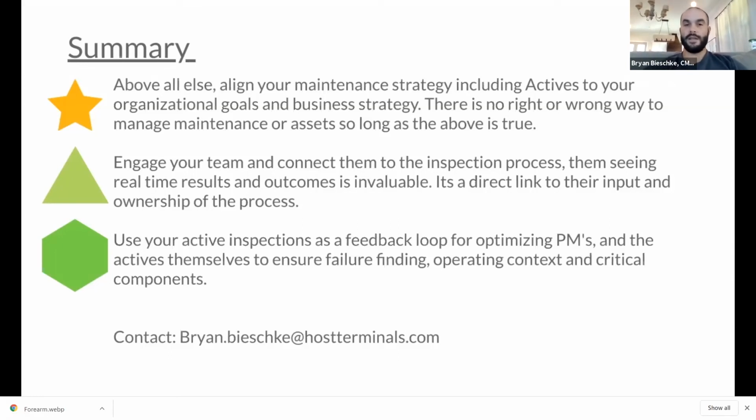Engage your team and connect them to the inspection process. Them seeing real-time results and outcomes is invaluable. It's a direct link to their input and the ownership in the process. Guys get so excited when they're like, we brought this truck in, or we went out to the field and this strut was blown out, or the truck was leaning to one side. No one said anything. We had no idea. And the reason we found it is because we said we wanted to check this machine before it left slag and went to coal. That was the only reason. And if we hadn't, it would have gone into operation for days away from the shop. We never would have known about it.